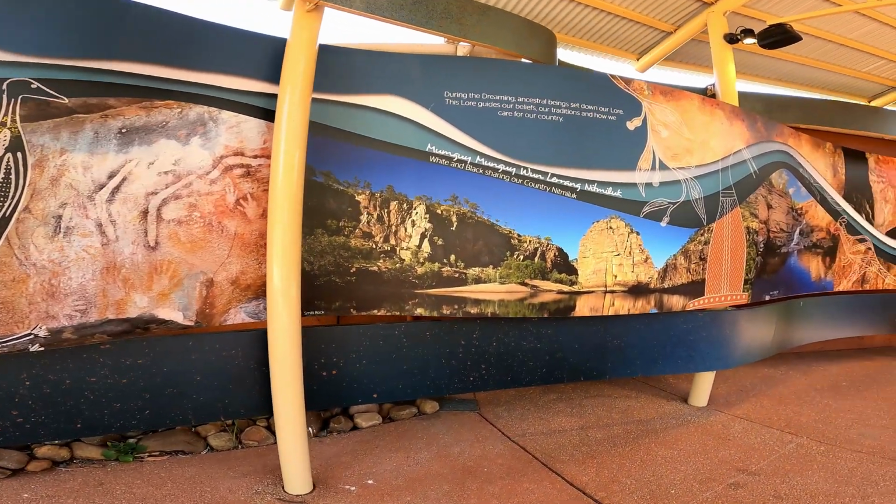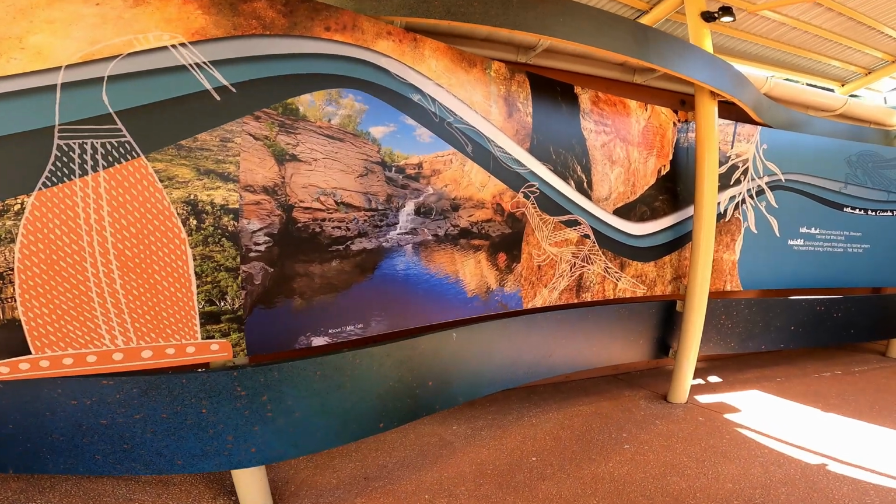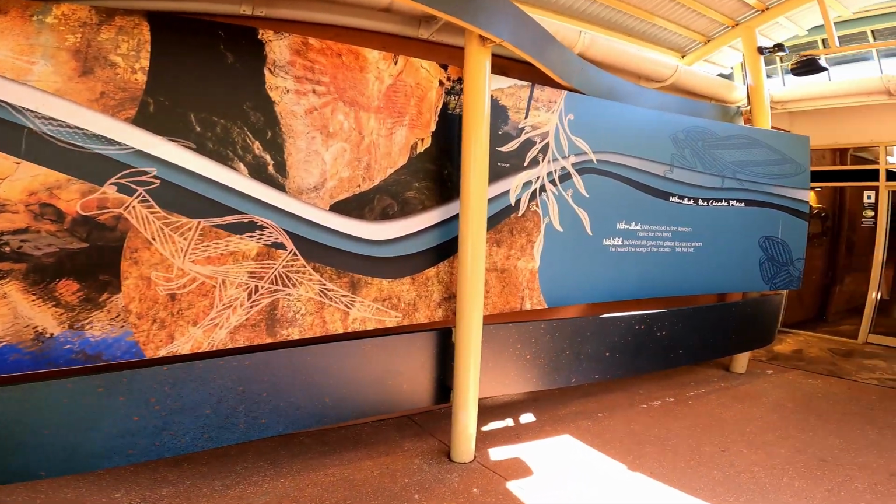So now I'm entering into the Visitor Information Center. You can see the pictures here. It's drawn art, Aboriginal art.